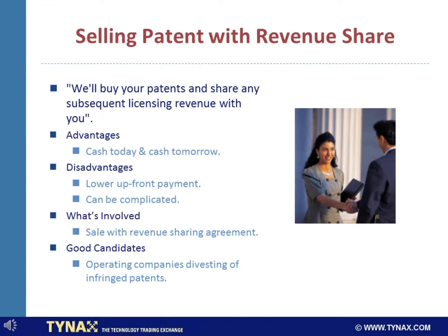Selling a patent with revenue share. In this type of scenario, the buyer is saying, "We'll buy your patents and share any subsequent licensing revenues with you." The advantage of this is that the seller receives cash today and cash tomorrow from the ongoing royalty stream. The disadvantage is that usually the upfront payment that the buyer is prepared to make is much lower in this type of structure than they are in an outright patent purchase.